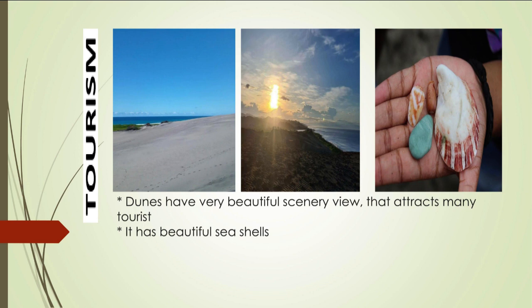In addition, the dunes are home to a beautiful and stunning scenic landscape, and they have a vast array of seashells dotted along the coastline for people to see.